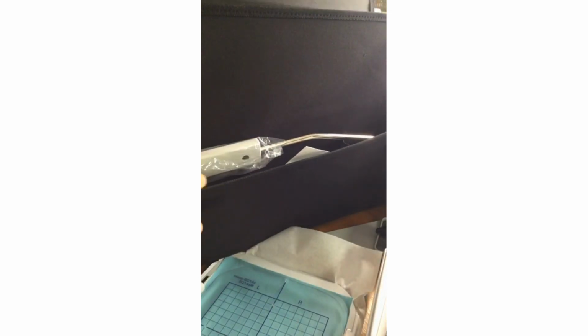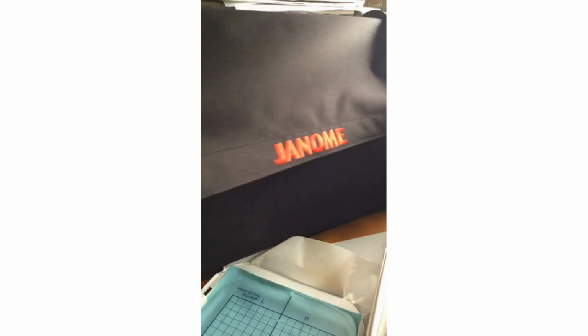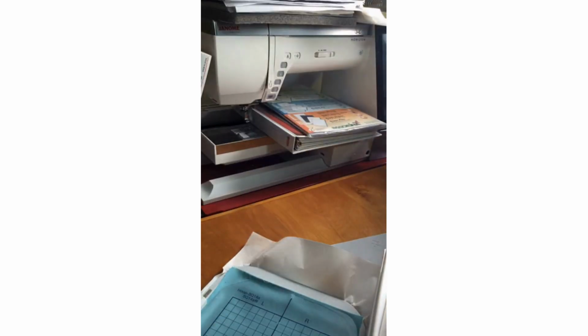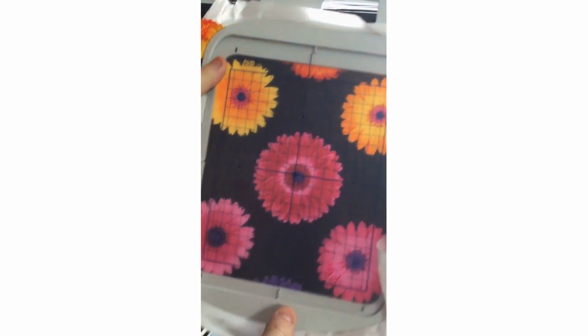Embroidery Editor is a clue that this could be an embroidery machine. Did you also know that in the back of this giant dust cover is a great spot for your embroidery hoops? This machine comes with several hoops. Here is the big RE20A hoop, which is about 6.5 by, I think, 7 3/4.